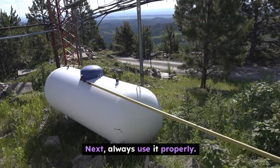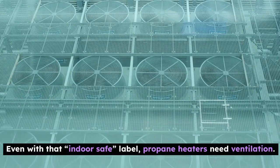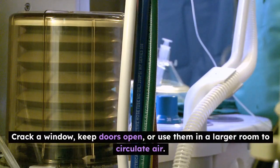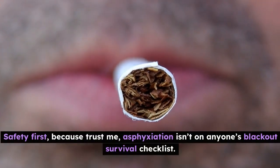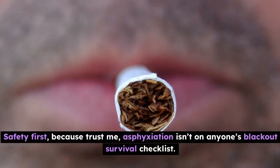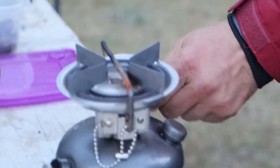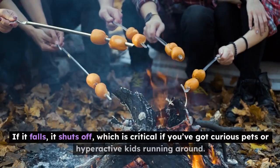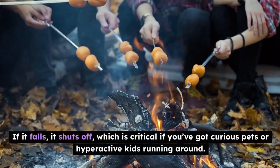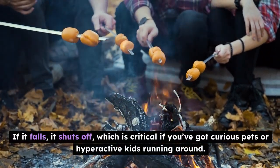Next, always use it properly. Even with that indoor safe label, propane heaters need ventilation. Crack a window, keep doors open, or use them in a larger room to circulate air. Safety first, because trust me, asphyxiation isn't on anyone's blackout survival checklist. Another tip? Look for models with tip-over protection. If it falls, it shuts off, which is critical if you've got curious pets or hyperactive kids running around.